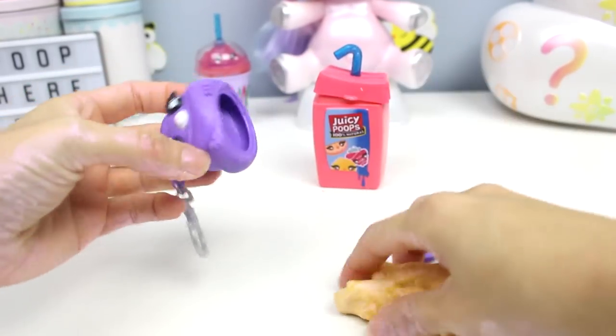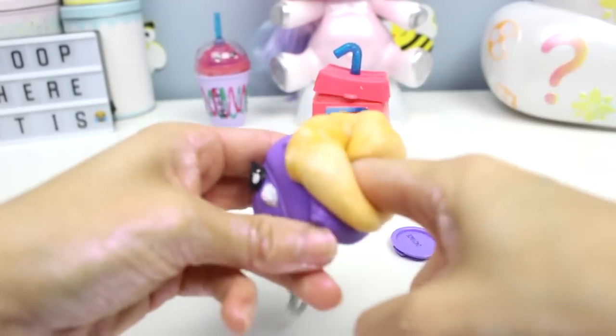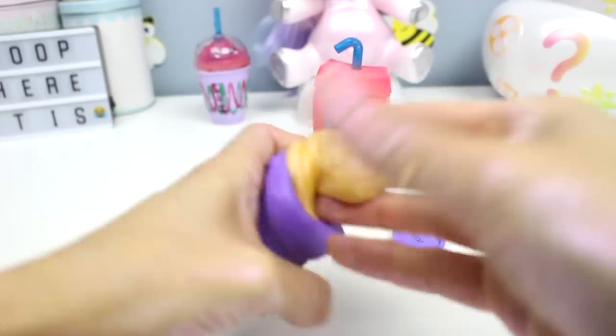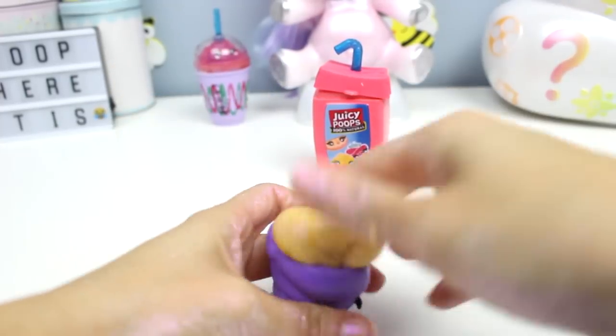So now we can open up our hamster poop, at least that's what I think it is, and stick it inside. Ew, our hamster's pooping. I can't get it in. Ew. It's just farting out. Oh my gosh. It's disgusting. Guys, it doesn't fit inside. I'm trying so hard. There's too much.